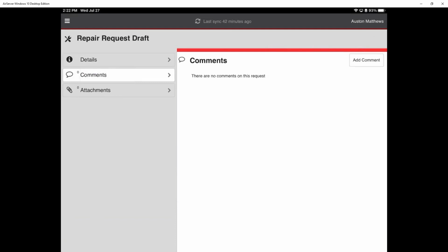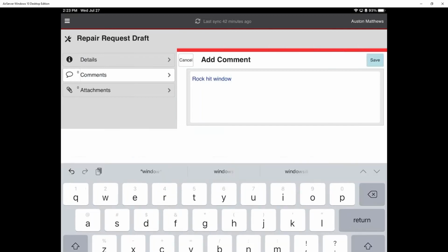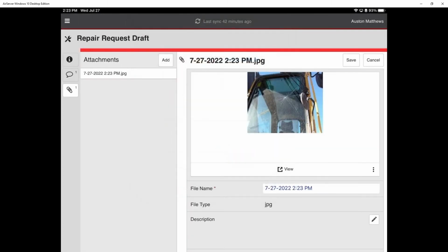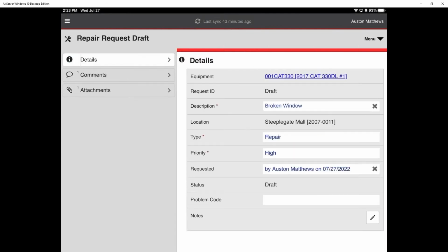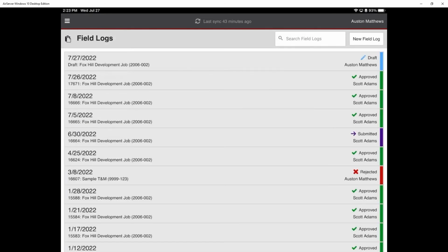From here, we can add comments as to what happened if we want to, associated with a piece of equipment. And maybe it was a rock that struck the window, so that the foreman in the shop or the shop coordinator would be able to review that and be aware, as well as, again, add an attachment such as a picture associated with that break. So once we save all the information to a repair request, we can then go through the same validation submission process, and upon synchronization of the tablet, all the details will be sent back to the shop manager, shop coordinator, and they would start their workflow through the repair process.